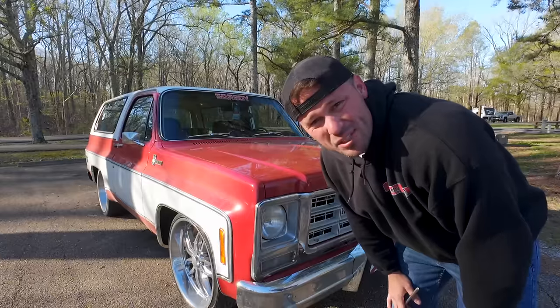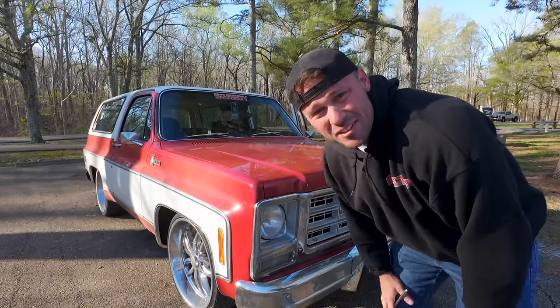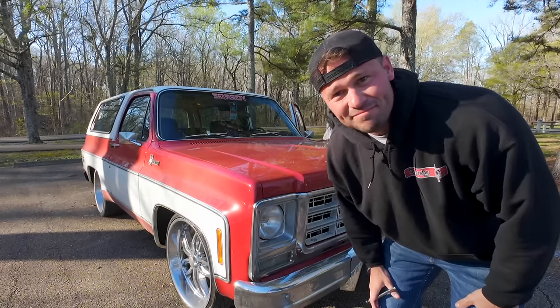Just packed up my campsite, checked over the Blazer. We're about to disturb the peace in this beautiful, absolutely quiet campground.